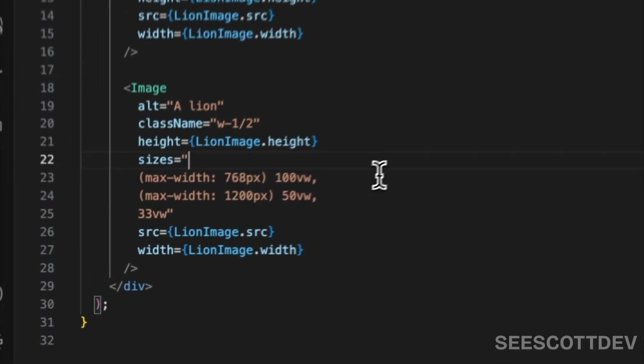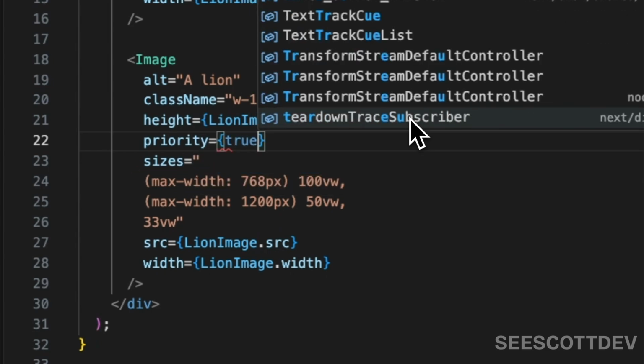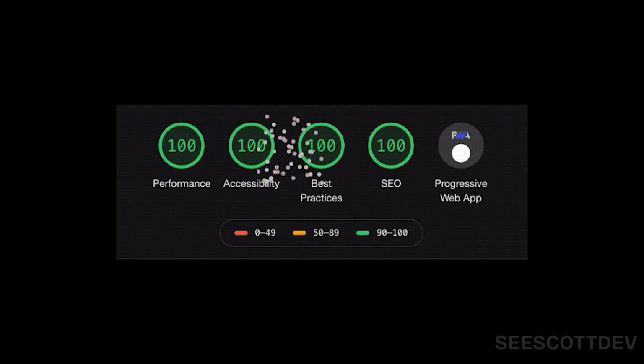And for images above the fold that don't need to be lazy loaded, we can just set the priority to true so it loads right when the page does. Congratulations on your perfect Lighthouse score.